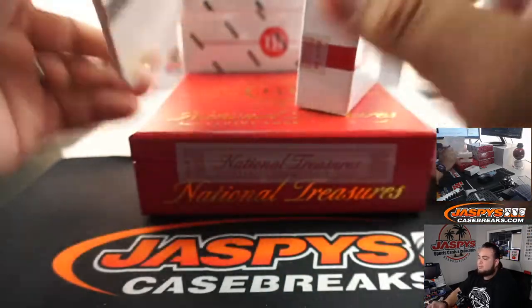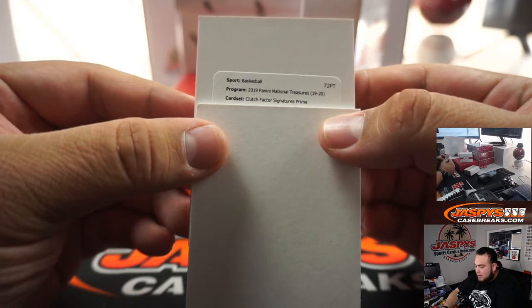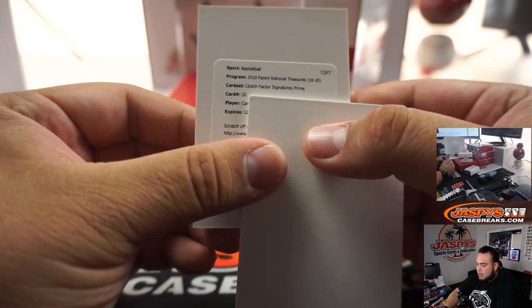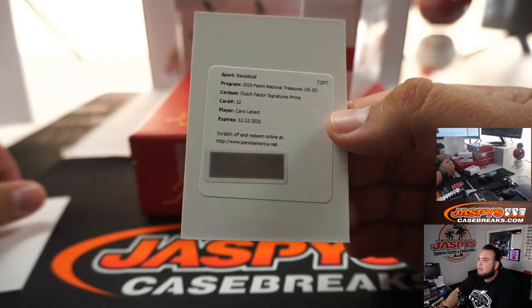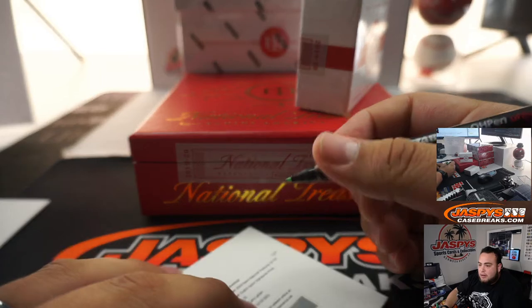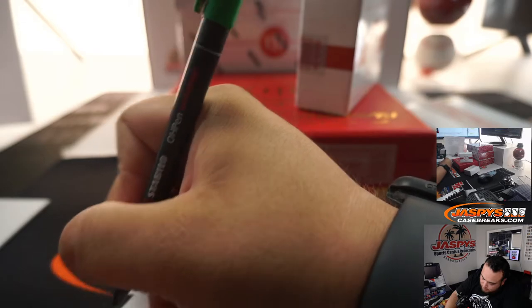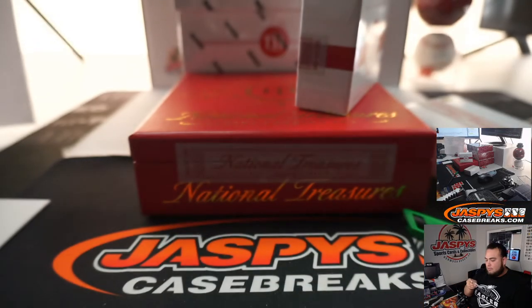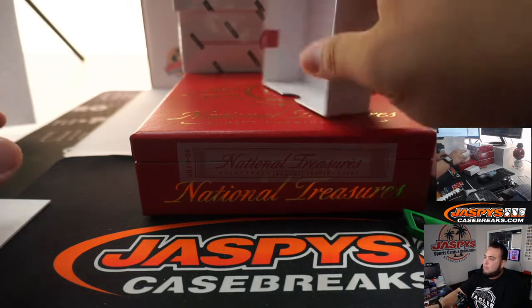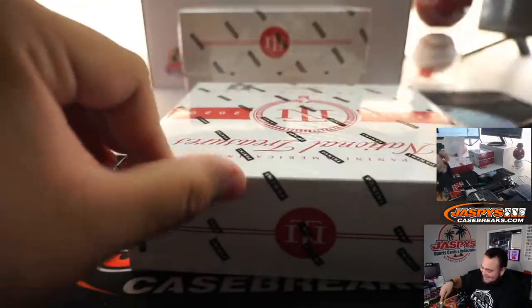Let's see what this redemption is. Clutch Factor Signatures Prime, card number 32, and it is Caris LeVert, Brooklyn Nets. Right, that's Brooklyn Nets, right? Caris LeVert. Yeah. So there you go. That was try to trade, couldn't trade Mojo for Bradley. They're still up for trade, though, guys, even after that hit.